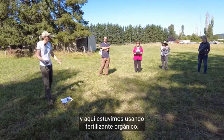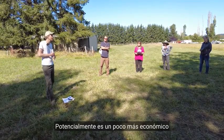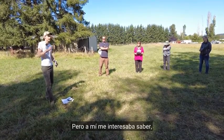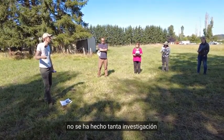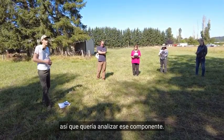We were using organic fertilizer here. You could potentially do it quite a bit cheaper with a conventional fertilizer. But there hasn't been as much research done with organic fertilizer, so I wanted to look at that component.